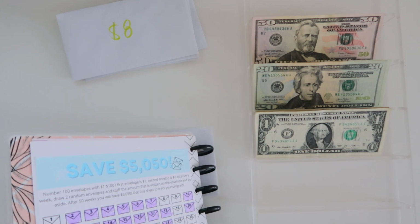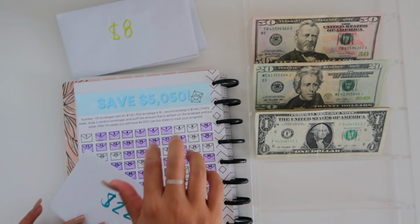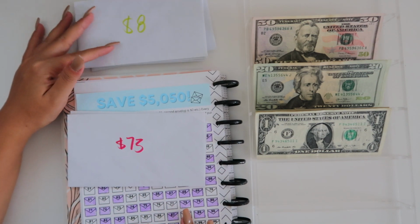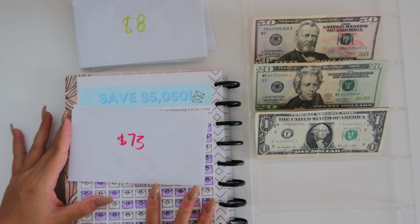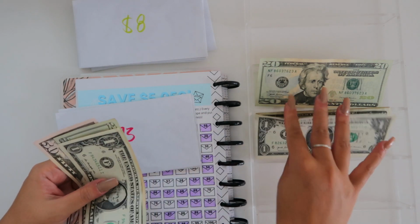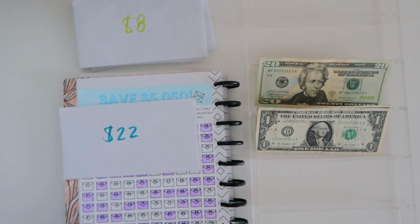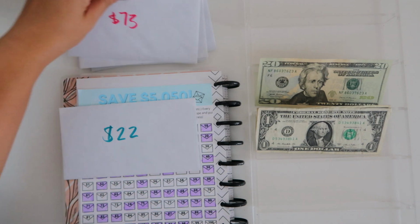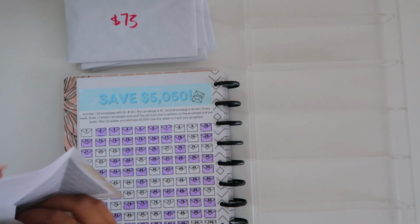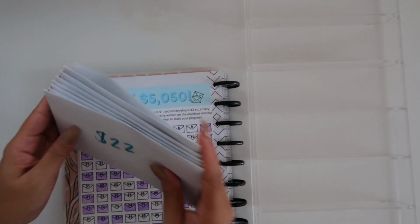Oh my gosh, you guys, there is an envelope underneath here. Okay, I almost had a panic attack. I was like, wait, no, I definitely did it right. Okay, we're back. It was hiding. So 73, 50, 60, 70, 1, 2, 3. Oh my gosh, there it is, 22. This is the 8th envelope that we're stuffing for August. So we have 22 right here. Oh my gosh, I was about to freak out for a second. But it's fine, everyone, it's fine.